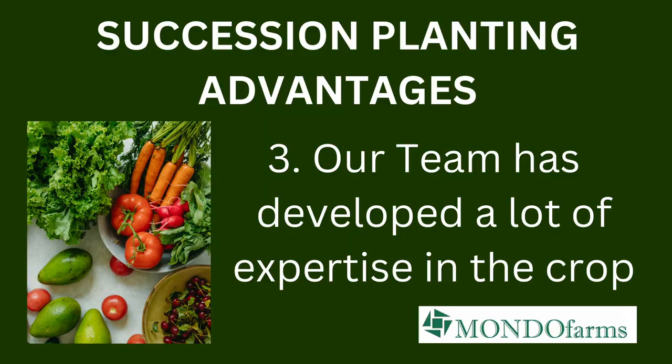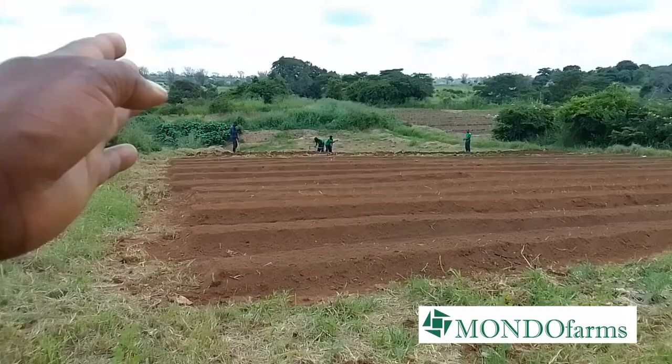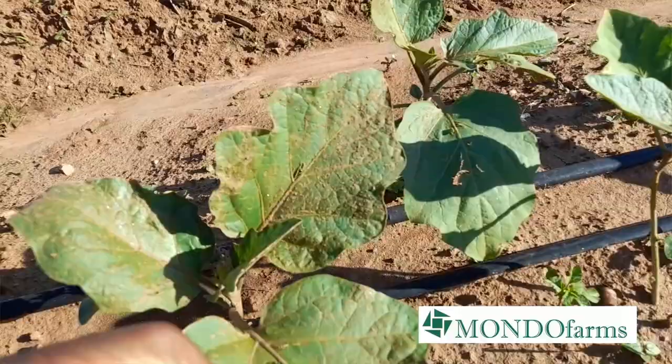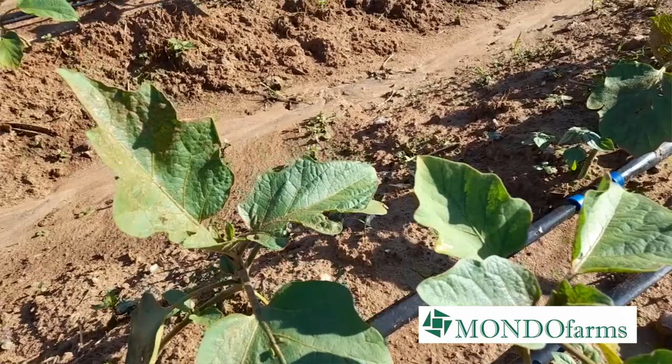The third major advantage of our succession planting system is that our team now knows exactly how to grow eggplant. They've built up quite a lot of expertise over time. They know how to apply the drip irrigation at certain times of year in certain ways. They know how to make the beds. They know how to fertilize it. They know how the plant looks as it's growing. When they see this type of issue, this type of problem, they've built up that level of expertise. Most of the successful commercial farmers, vegetable farming specifically, do one form or another of succession planting.